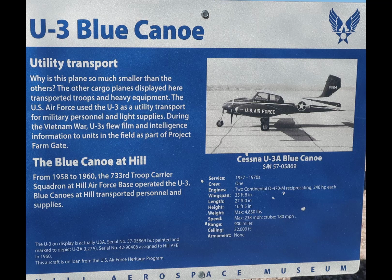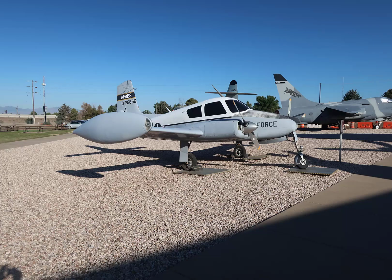The Cessna U-3 Blue Canoe is a derivative of the Cessna 310. I've got a couple of hours in this basic airplane as a Cessna 310. It was disposed to the state of Illinois and used by the Southern Illinois University's aviation department. Fun airplane.